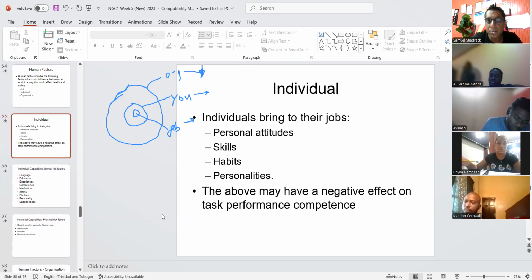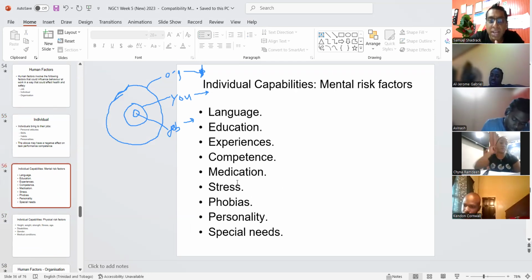We did this in culture already too, that you bring to the job. You bring your attitude, good or bad, your level of skills, your habits, your personalities. You bring a level of education, language, experience, competence, medication, stress level, phobias, personality, special needs to your organization. Yes, if you have a bad back, you may require a special chair. If you have a fear of confined spaces, despite being a worker or a safety person, you may not be able to work in a pipe or a vessel, right? You bring your stress level, you bring your medical history, right?